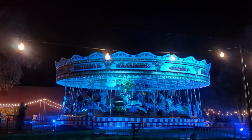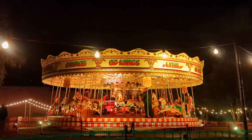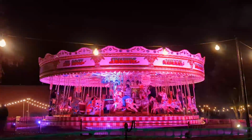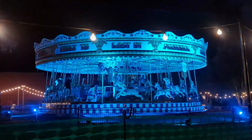And all too soon we arrived back at the main station. Perhaps the star of the evening was the centrepiece of Bressingham's collection, the Gallopers. I have many fond memories of riding this when I was a little boy, and it still manages to enchant. But next up, I wanted a quick look around the museum.